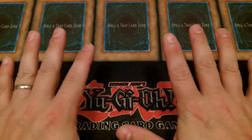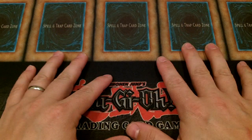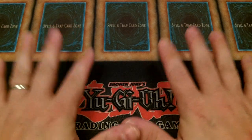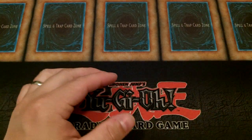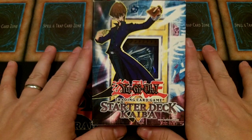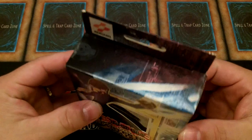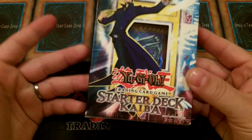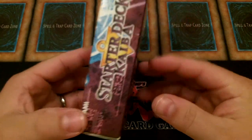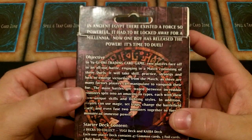So the first segment of Collector's Closet might as well start with one of the first products ever released for Yu-Gi-Oh: a sealed Starter Deck Kaiba. I don't know if you guys can see it there, there's still the Millennium Eye sticker there and there. Sealed, unlimited Starter Deck Kaiba. And this is back in the day when they didn't even show the deck lists on the back.